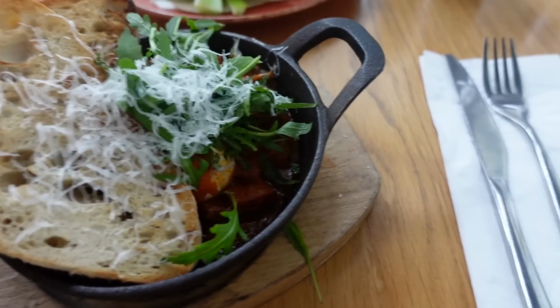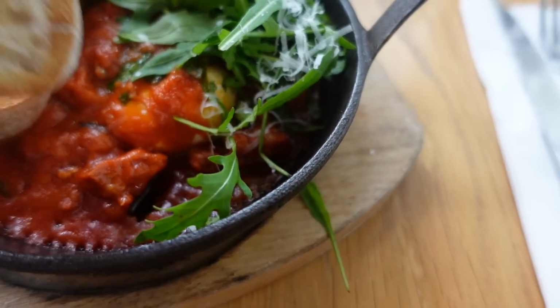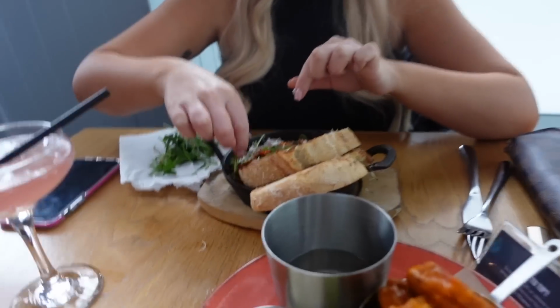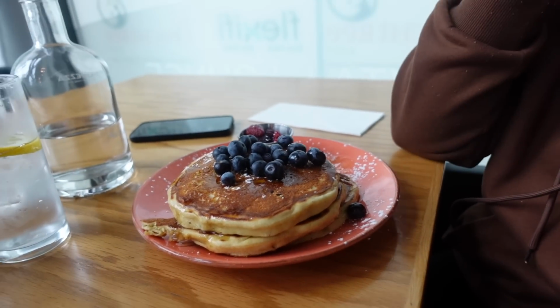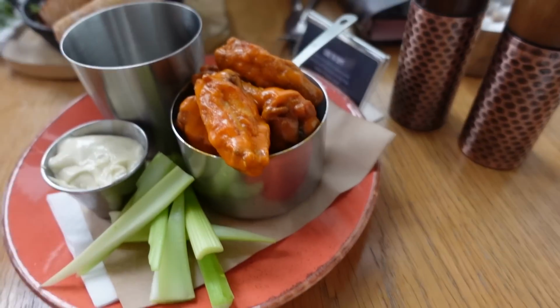We've got our food. I got baked eggs. What's in it? Chorizo? Ragu? Yeah, I don't know what that means. So. You don't like the rocket soap? Unfortunately, rocket is disgusting. Why does it taste like that? It tastes like a poison. I love rocket. So we got pancakes and then we got some wings to share.